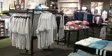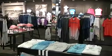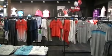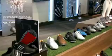Walk us through the shop. How many square feet of merchandise do you have here? Well, right now we're about 8,000 square feet, TaylorMade and Adidas. That's our primary function, is finding you the right stuff in TaylorMade and Adidas. Both shoes, hard goods, bags, anything in that vernacular we have.